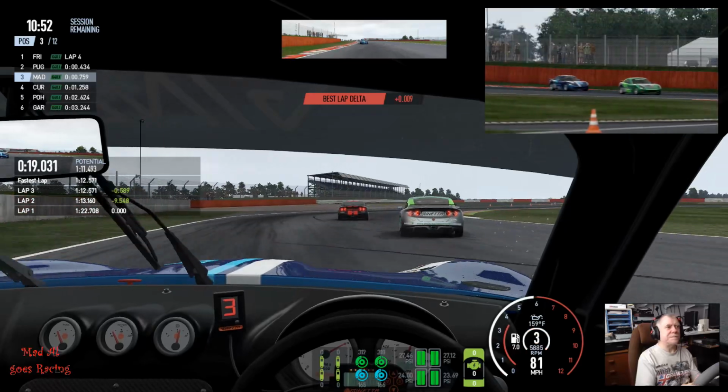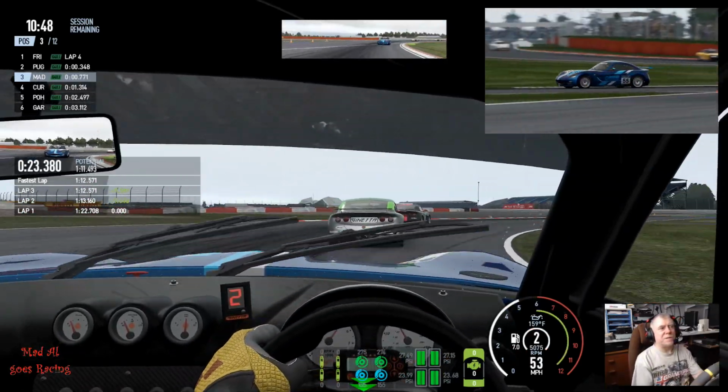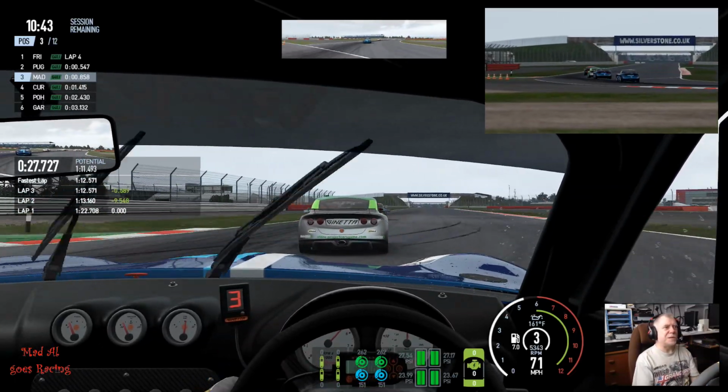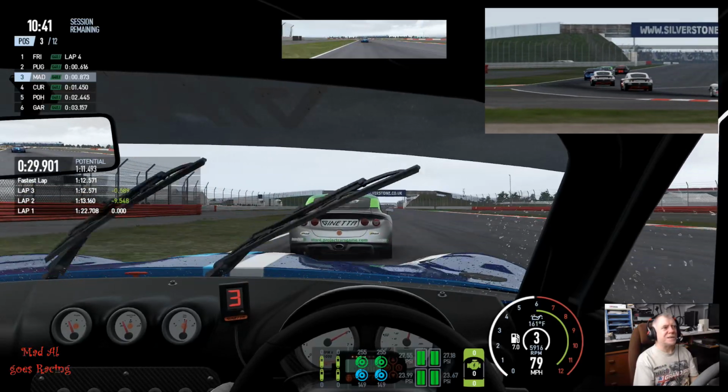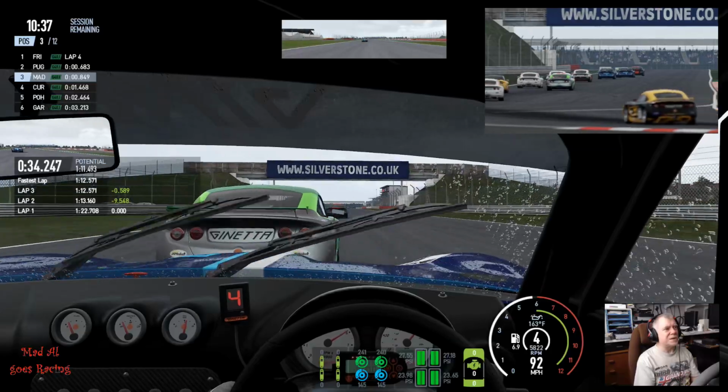Now, this is where we find out the difference between the effect of the wet on my tyres as a player as opposed to the tyres on the AI.